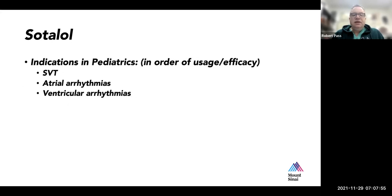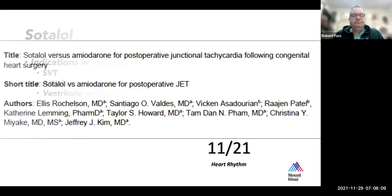In pediatrics, the most common use for Sotalol, I think, would be for the treatment of SVT. Second most common would be atrial arrhythmias, and then finally, rarely, it's used for ventricular arrhythmias. I will point you to this paper written by Ellis Rochelson over at Montefiore when he was a fellow just this past year at Texas Children's. I'm going to be reviewing it on the podcast this week if you're interested.